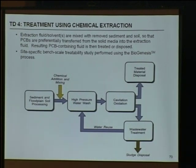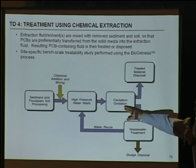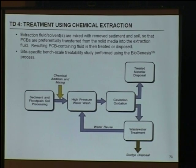Chemical addition and mixing would occur. This process tends to work through significant agitation using water and air to try to knock out some of the naturally occurring organics, as well as break up the solids so that there's surface area for the surfactants to allow the PCBs to be removed. They go through what's called a cavitation and an oxidation chamber, so they actually have a step in here using hydrogen peroxide where, when the PCBs are removed, you can actually attempt to destroy them.